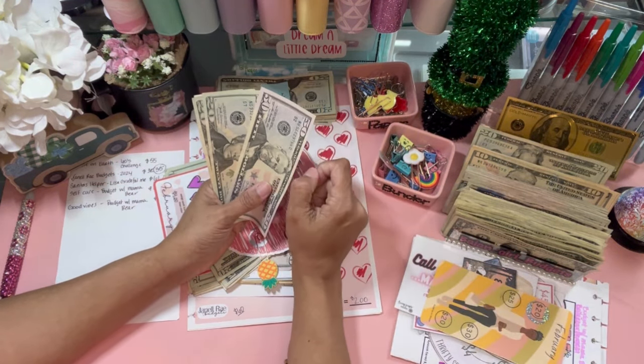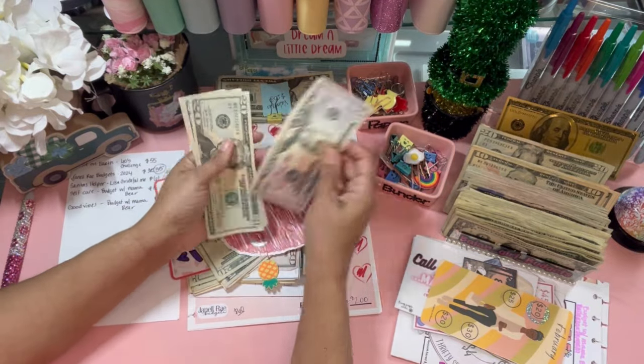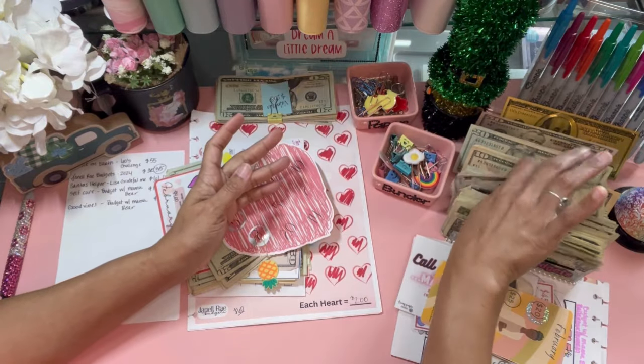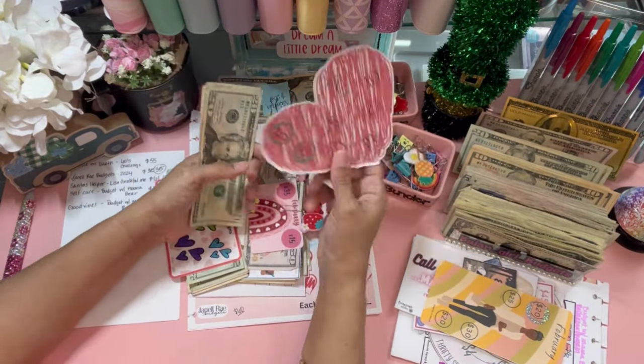So this one we were able to save $50, $70, $95. Whoa. Oh, no. I'm not doing another one. I have to pay the piper for the first ones.